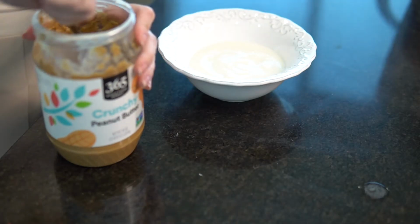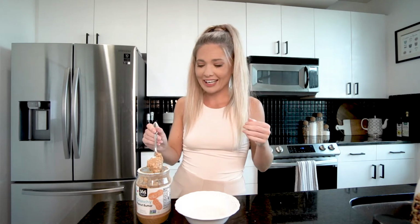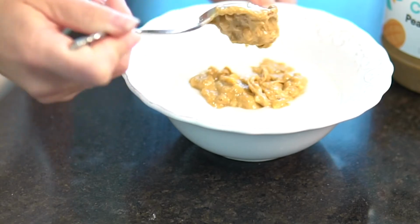So now what we're gonna do is we're gonna take some crunchy peanut butter. I am a big fan of crunchy peanut butter. Why? Because I just love the sensation of having a little crunch in your peanut butter. Yeah, look at that. You can either just do a dollop of this into your bowl.